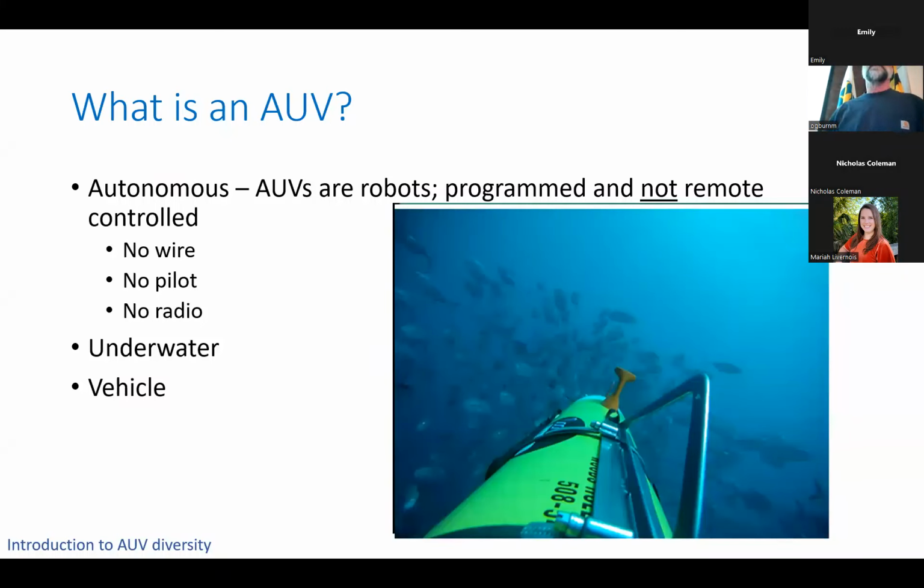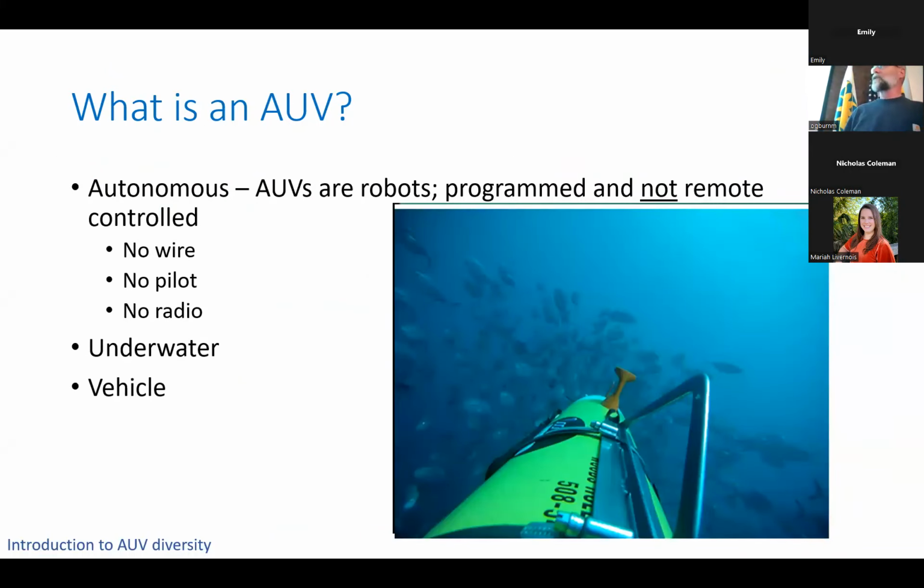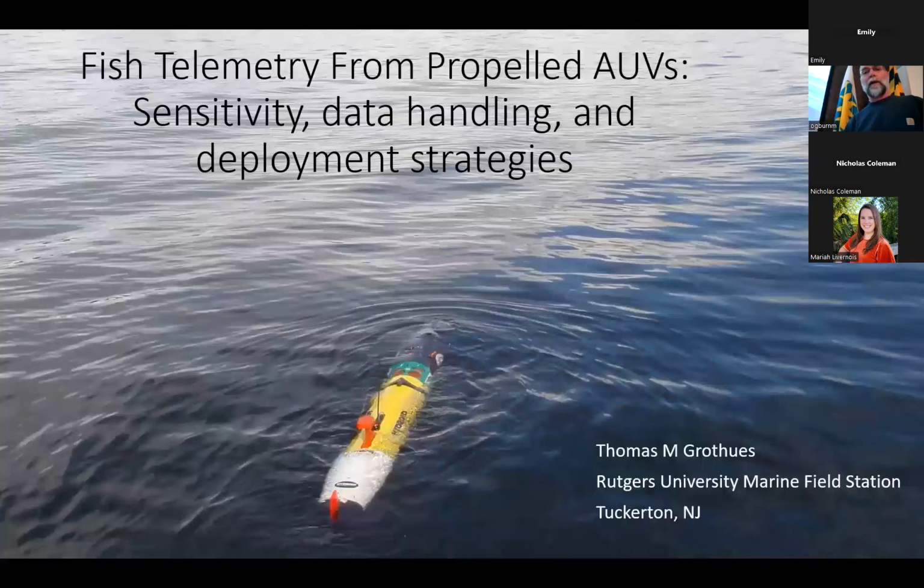So I want to stress that the AUV is different than an ROV. It's truly robotic, so it's not controlled. It's actually capable of sensing the environment and sensing data and then making its own decisions about where to go after that, although it's base programmed to follow a path. And it is different than a glider. I'll compare that a little bit.